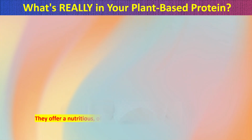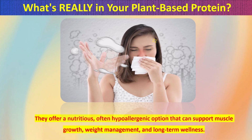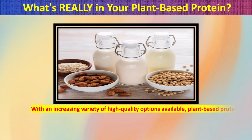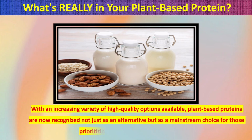They offer a nutritious, often hypoallergenic option that can support muscle growth, weight management, and long-term wellness. With an increasing variety of high-quality options available, plant-based proteins are now recognized not just as an alternative but as a mainstream choice for those prioritizing a balanced, sustainable lifestyle.